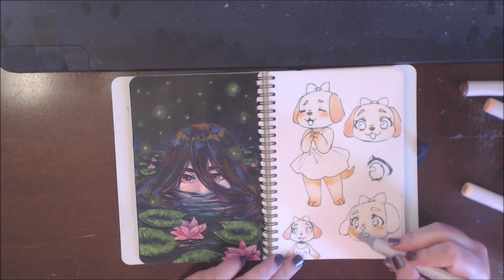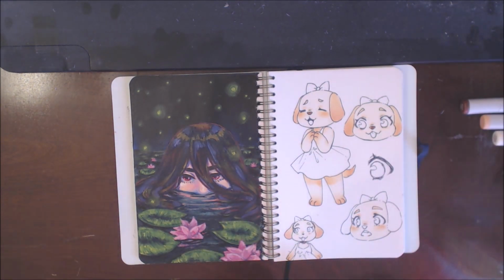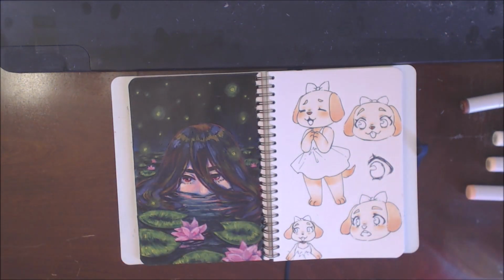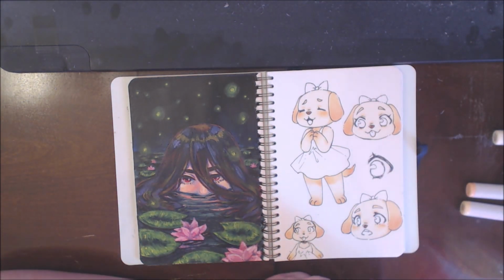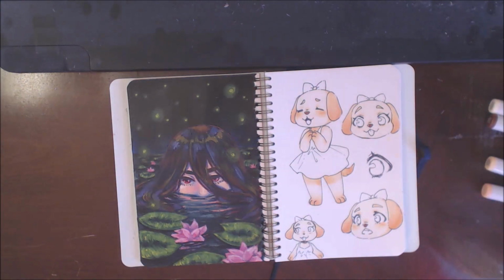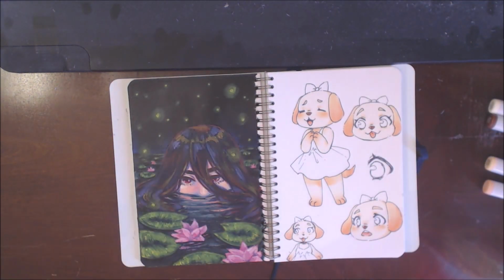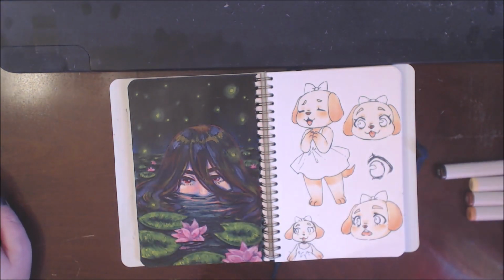A lot of this, I thought, was going to be easier than it ended up being, and I wanted it to be less anime when I did it. But every time I tried to draw the eyes, they looked so bad. They just looked creepy and empty, and I couldn't do that to this little pooch. So I had to go back to an anime-ish style so that it would be cute again and not just bad.